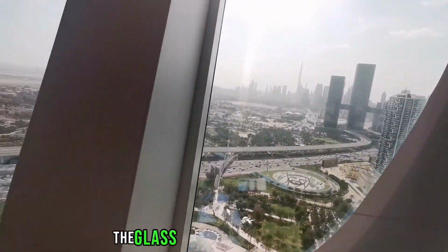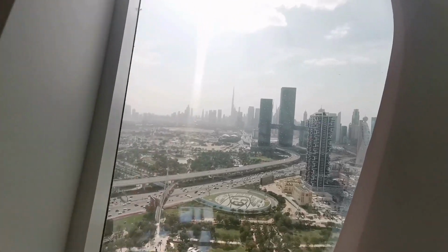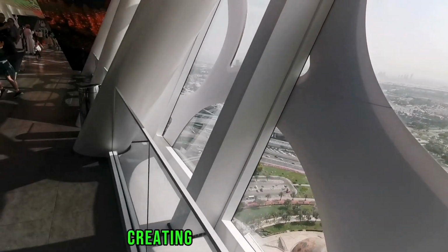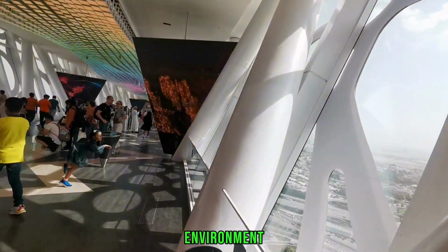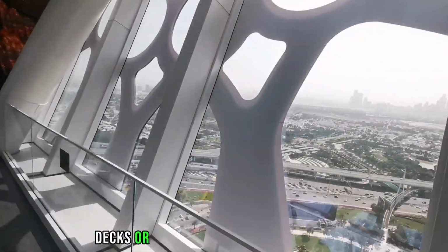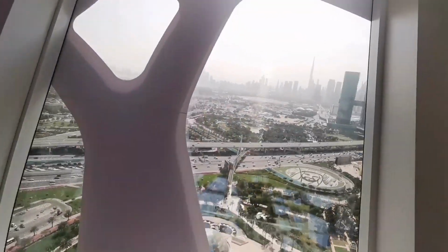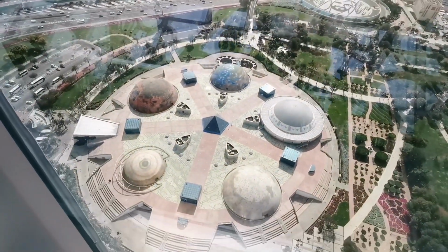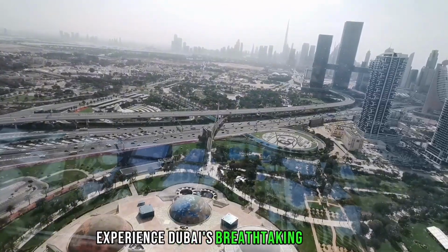The glass walls of the Dubai Frame serve to enhance the overall visitor experience, creating a sense of openness and connection to the surrounding environment. Whether you're inside the observation decks or exploring the exhibition spaces, the glass walls provide an immersive and memorable way to experience Dubai's breathtaking skyline.